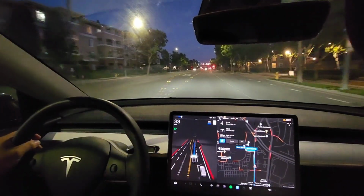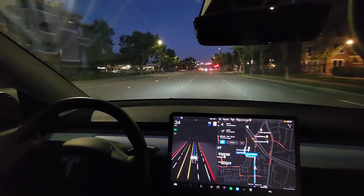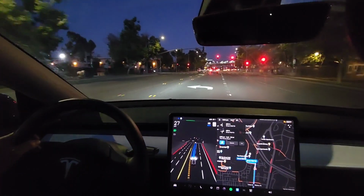Right. In 500 feet, turn left onto Great Wall Drive. Now turn left onto Great Wall Drive.